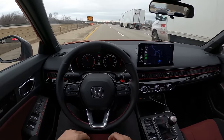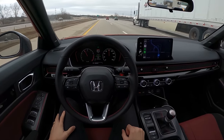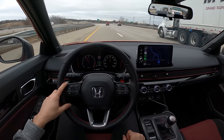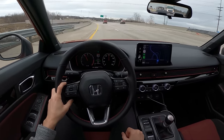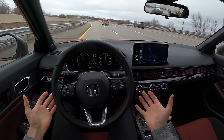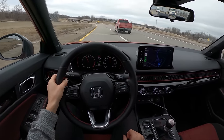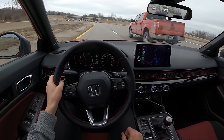The car will prompt you about once every 10 seconds or so to put your hands back on the wheel. So you do need to keep a little bit of weight on the steering for it to auto-steer, so to speak. But it's negotiating this corner beautifully. Look at that. Keeping us pretty well centered between the lines.